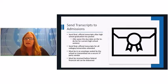If you're a high school senior, they usually don't have your graduation posted until late June. So that's the point you would want to have your transcripts turned in. And I know that there's some confusion because the actual graduation ceremonies aren't, in Volusia County at least, happening until July. But I want you to know that you are a graduate as of the end of this month, so you can absolutely go ahead and start your summer classes.